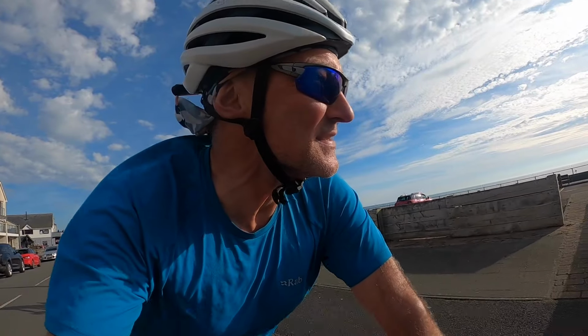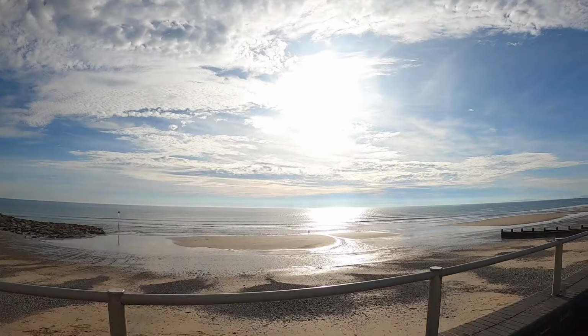Just rolling into Tywyn and we're on the seafront, and this is the actual finish of the ride. And we've been very lucky with the weather. It's been awesome riding with David. And here's the finish.